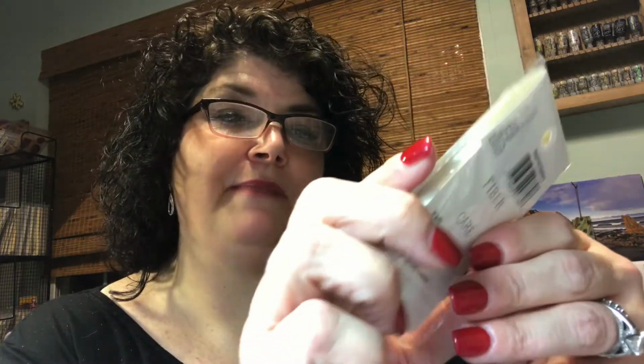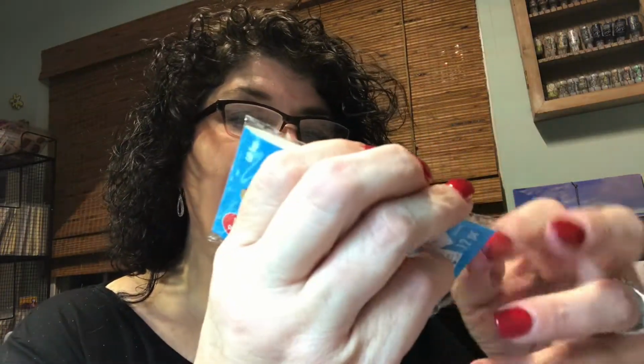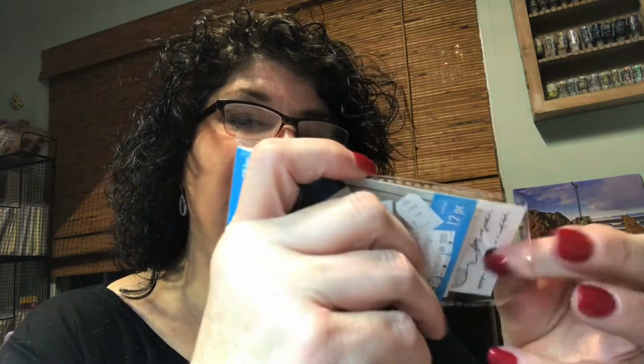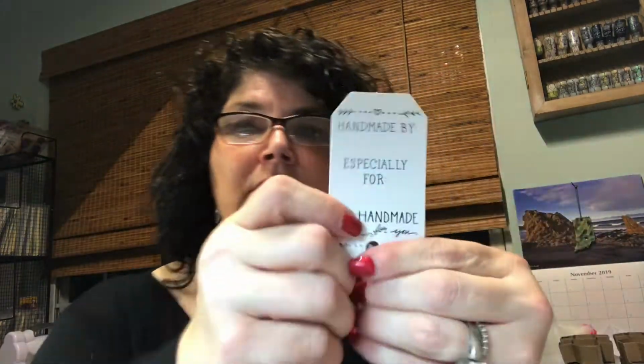I forgot to show you these from JoAnn's. These are tags that say handmade by, and then you write who it's handmade by. So I would write Tammy, especially for, and then you can put whoever it's for. And on the other side, it has wash and care instructions. So it's kind of cute. So here we go.